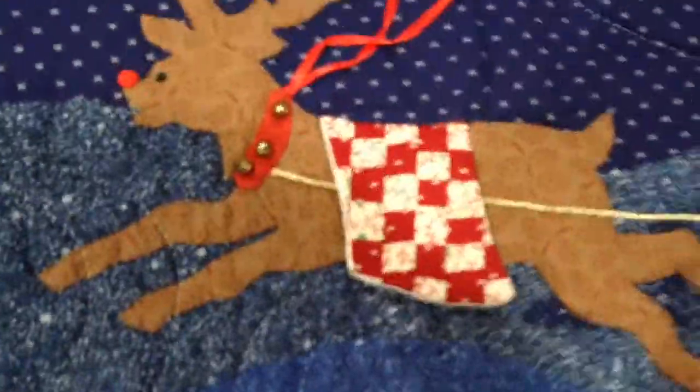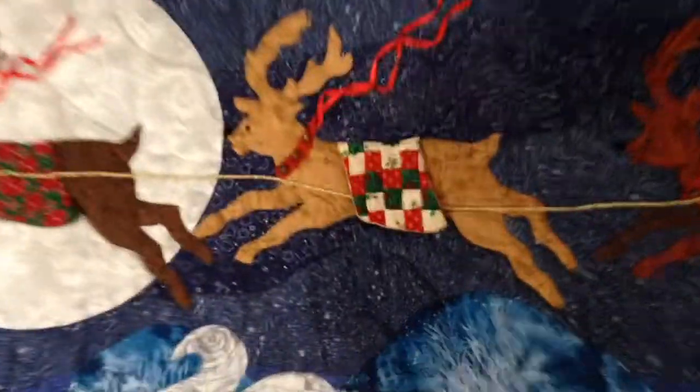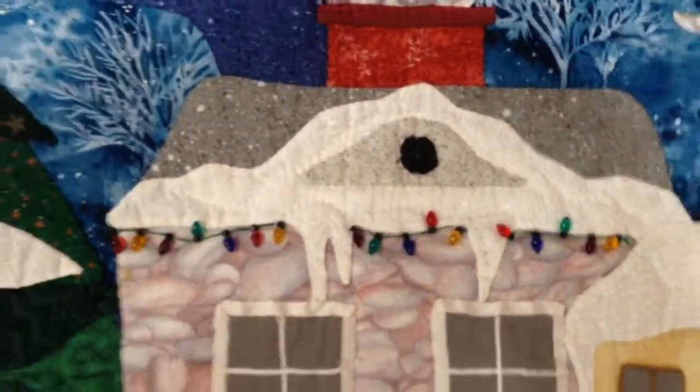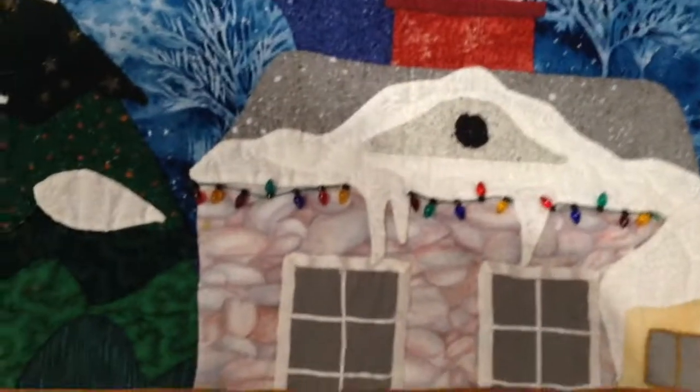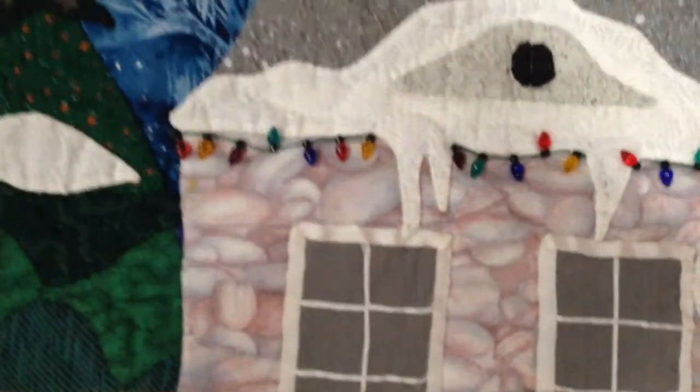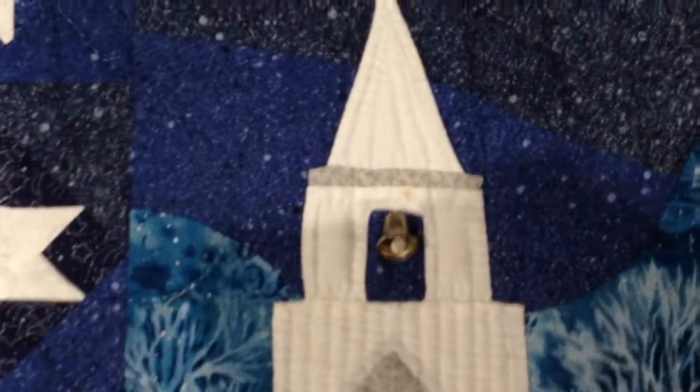I piece little three-dimensional quilts on each reindeer's back. The lights on this house do not light up. People always ask me that. I got that little garland at some point before I ever saw these mini lights that light up. There's a bell in that church tower. And snow on the trees.